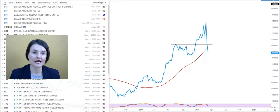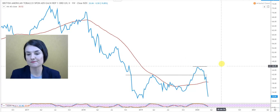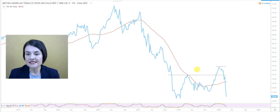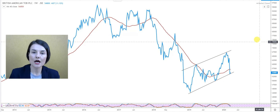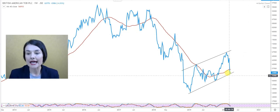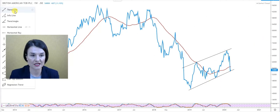Stephen wanted us to look at British American Tobacco. British American Tobacco, a favorite amongst many, and let me just maybe go to the one on the JSE. There is a rising channel on British American Tobacco. Now, Stephen, a rising channel is a negative formation. Why? Because when this lower band changes into a resistance, the target of the band is usually the width of the channel, and let me give that to you.